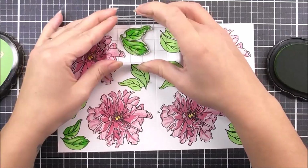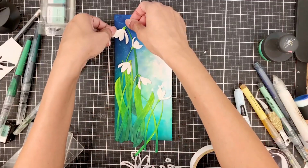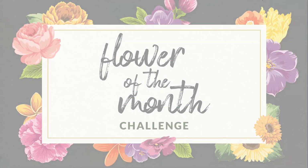In case you can't tell, here at Altenew we love flowers, and we know you do too. This is why this year we are launching an exciting new challenge all about this fan favourite Altenew theme, flowers.